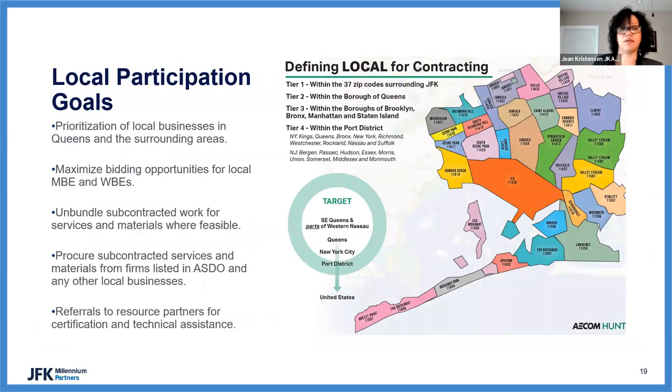We want to highlight our commitment, and again, thanking the Queen's Chamber, the Port Authority, and our partners for the local participation goals. So there is a prioritization for local businesses in Queens and the surrounding areas. And essentially the way that this is designed, there is a prioritization for businesses that are located within the 37 zip codes surrounding JFK. So lots of opportunities. This, what we call a tier 2, is a business that's located in Queens. Tier 3 is businesses located in the boroughs of Brooklyn, Bronx, Manhattan, Staten Island. And then tier 4 is within the Port Authority district.